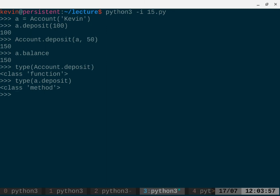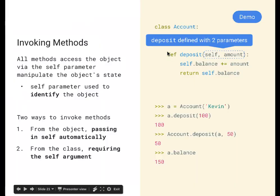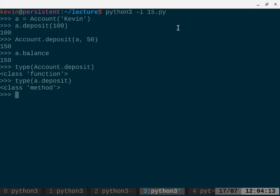So Python called account.deposit a function because in the class account, it was defined here. That's why it's a function. I define this function in the class account. But when I make an object, A equals account Kevin, then that object has its own binding for the deposit method. And what this method does is it lets me use this syntax. It passes in self automatically. So I can tell it I just want to deposit right into my account, $10. And it'll accept that. It'll understand what I need.